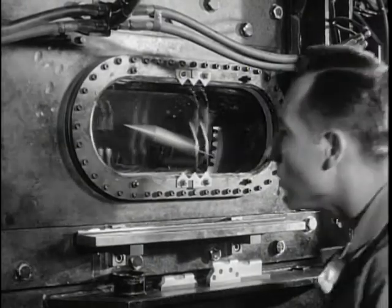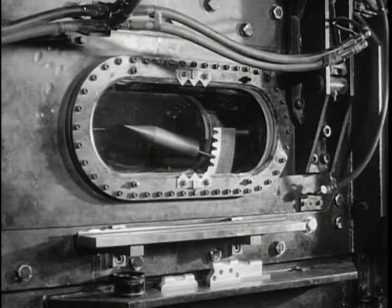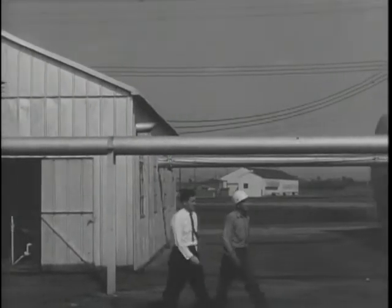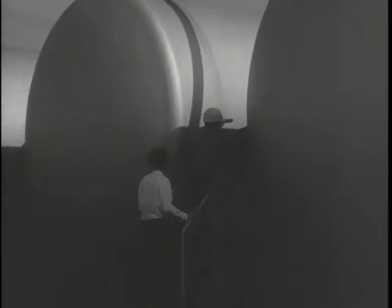The finest and frequently the most complicated equipment that money can buy is provided. As the missile itself is constantly being modified and improved, so are the laboratories and equipment. These long tanks are vacuum tanks into which air will be released from high-pressure storage domes.